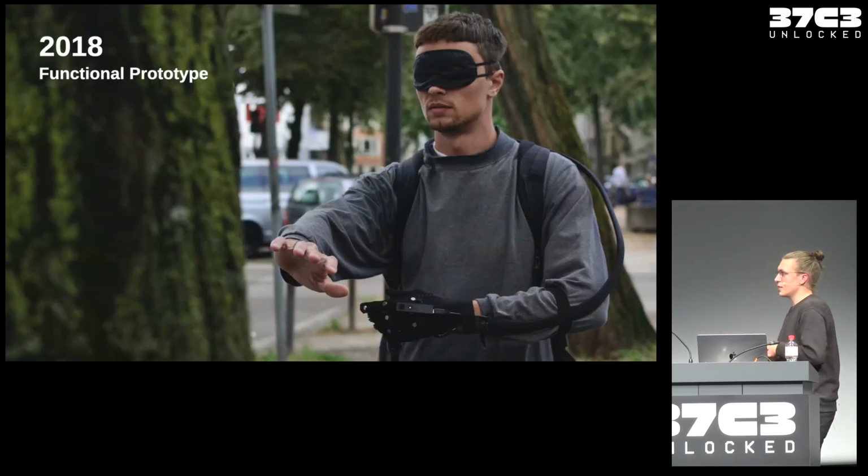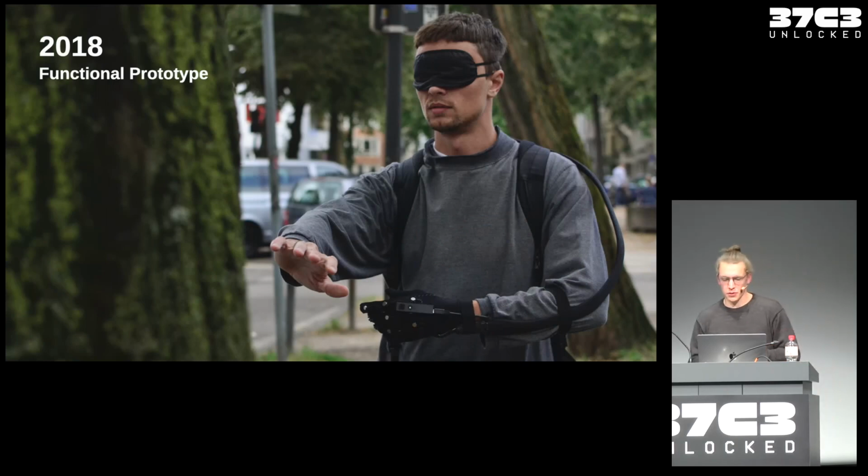Then still in 2018, a few weeks later, this functional prototype was the end of my bachelor thesis. All the components, including a laptop, were now in the backpack. It was still bulky and impractical. It was heavy. You needed to attach a lot of cable to make it work.